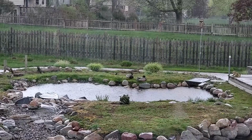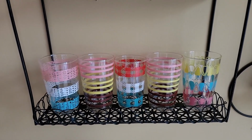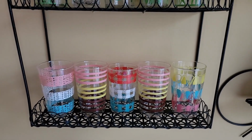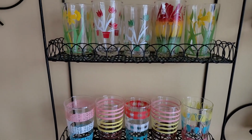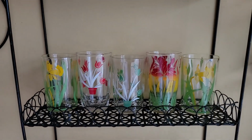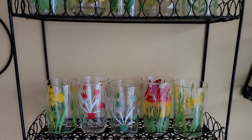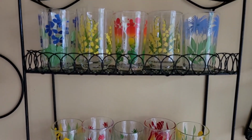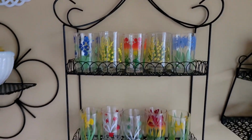It's wonderful. These are some of the other little juice glasses. A lot of people call these swanky swigs. Like these, for sure. So I have had these out before, and I do love that.